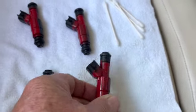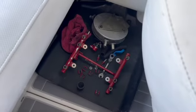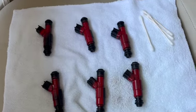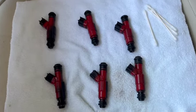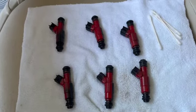But otherwise, we're gonna clean these up, assemble them on the rail, which is down here, clean everything up, put a little bit of lube on the seals, and that'll be the next phase. But I gotta clean those electrical points first.